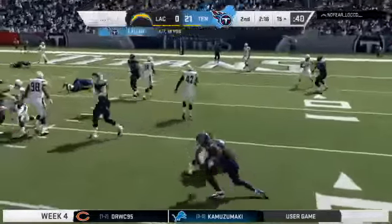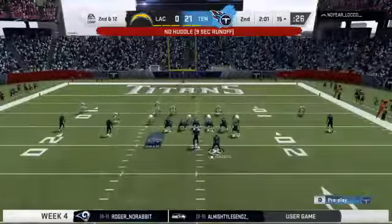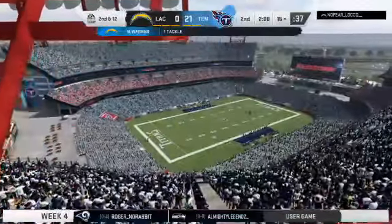And that one covered beautifully. Their defenders stayed home, and they'll stop him behind the line. It's a loss of 2 there, bringing up second down. And we've hit the 2-minute mark in this first half of action.